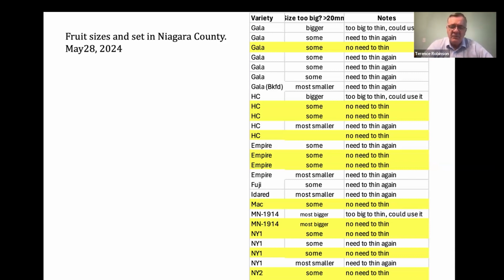Then you look down at the other varieties, Empire, 2 of the 3 or 4 don't need any more thinning. You look down, New York 2, only 2 blocks, but neither one needs more thinning. And this is, I think, the theme across our industry, they're all over the board. And as Jim said, some blocks have not been thinned at all. And it's just really a big problem, and how you solve that at this point in time.